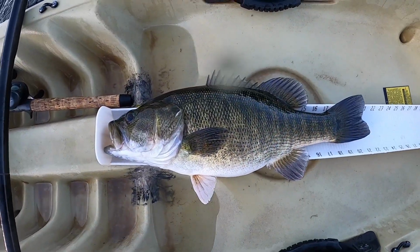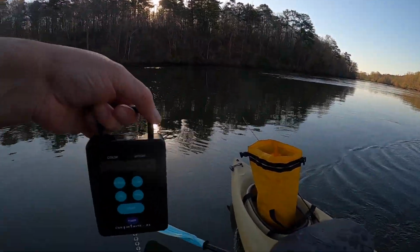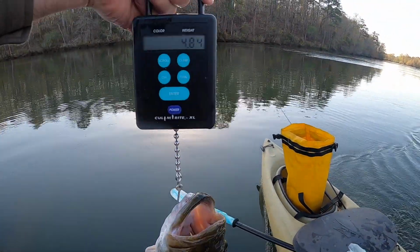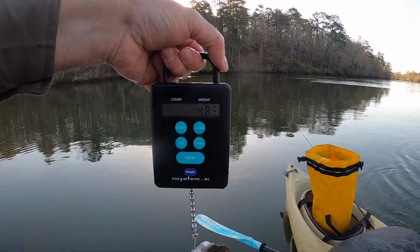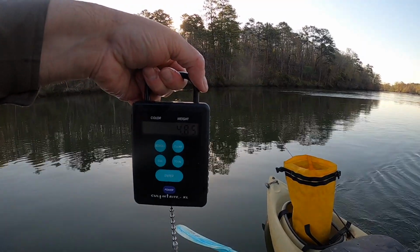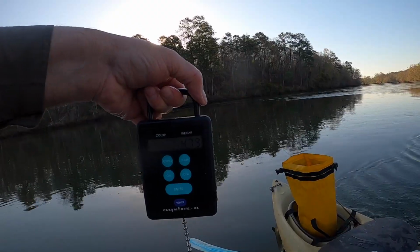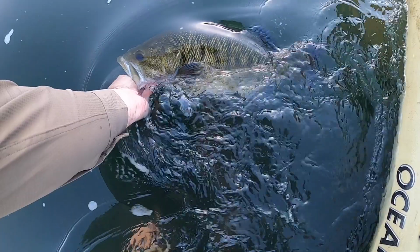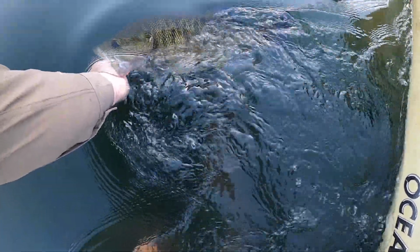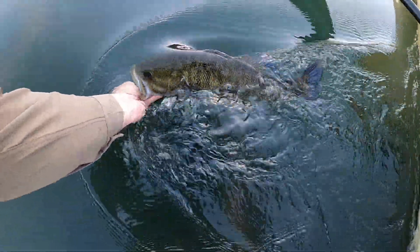Well, it's just under 21 inches. Okay, there's the weight, y'all. 4.85, that's hundredths. So, you know, .75 is 12 ounces, so that's like a 4 pound 13 or 14 ounce fish. Not a true giant, but a nice one. Definitely put up a heck of a fight on that 8-pound fluorocarbon.